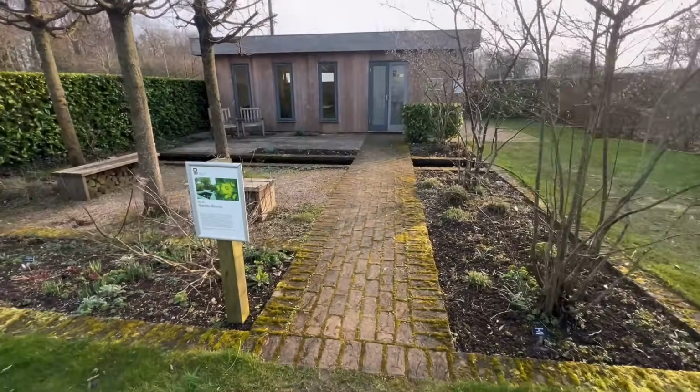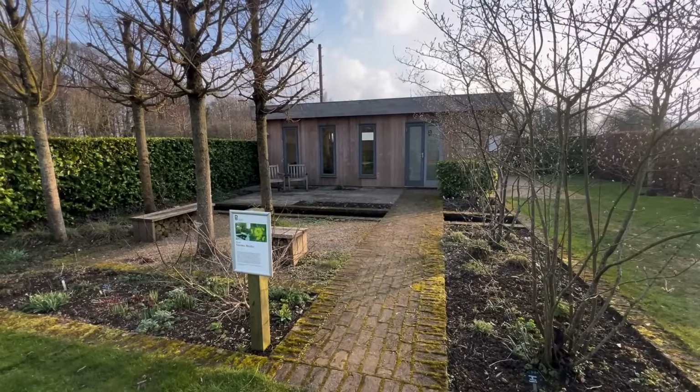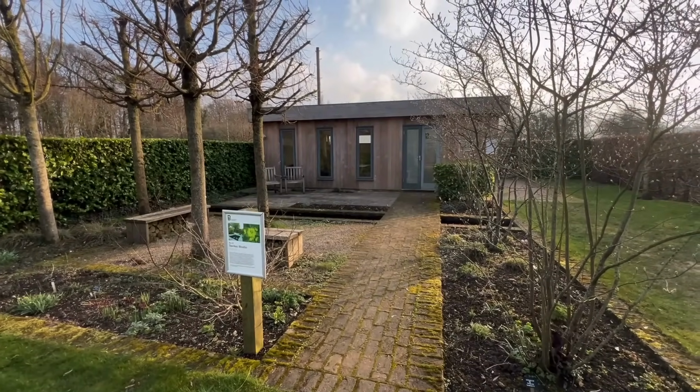A common sight in many back gardens these days, where more people than ever are working from home, a garden studio can be a great addition to any garden.